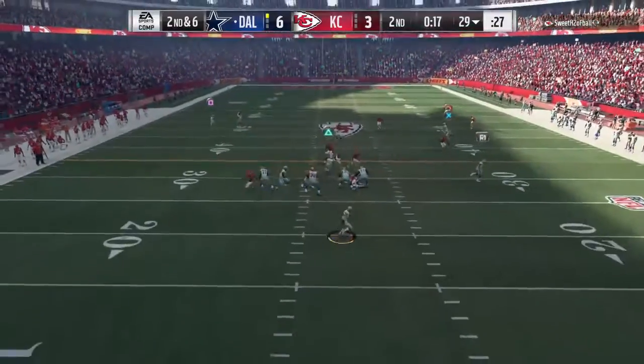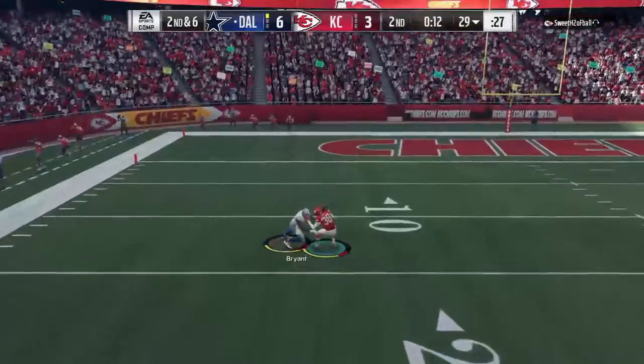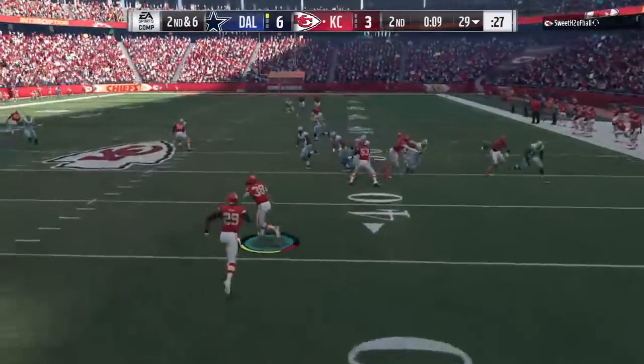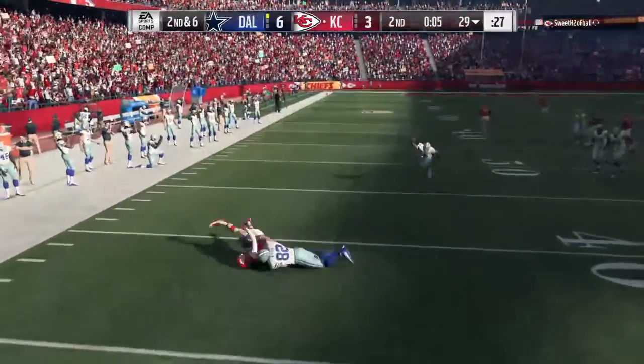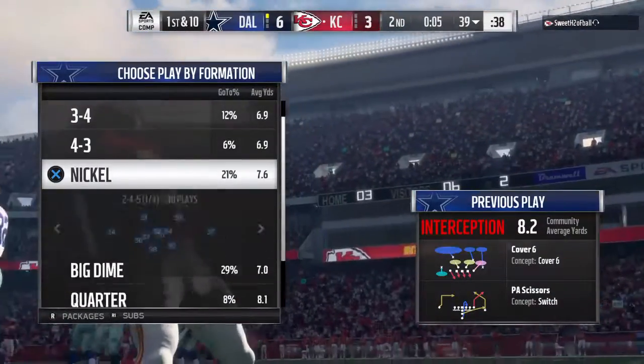Prescott now. Looking downfield for Dez. Powering his way. Now a clash of bodies here, and it's intercepted. Picked off by the safety here, Ron Parker. And his guys have got it back at the closing stages of the first half.